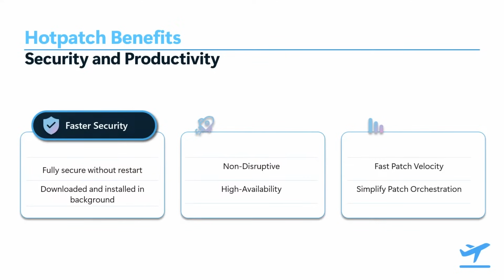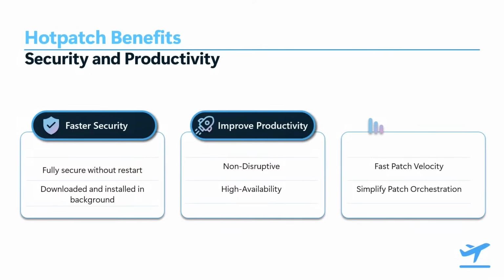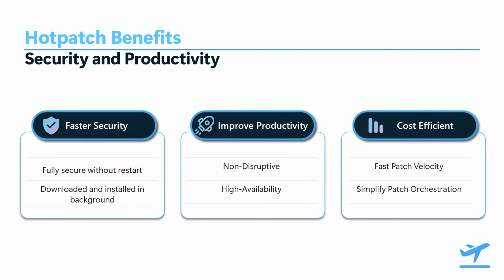The updates download and install in the background. The key benefit here is improved productivity. The non-disruptive updates ensure your servers have high availability and your users' productivity is not impacted, even though you're deploying these must-have patches as quickly as possible. And so that gets into the cost savings. Whether you're saving deployment costs or saving users' productivity, the faster patch velocity and simple orchestration of Hotpatch updates makes it the most cost-effective mechanism.